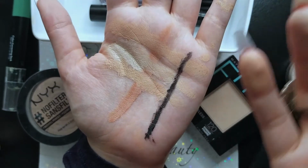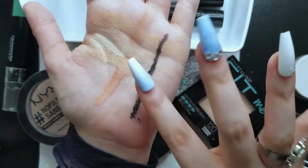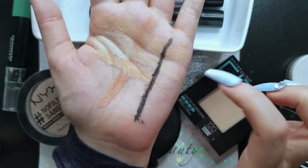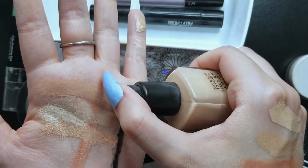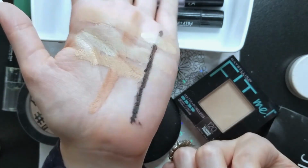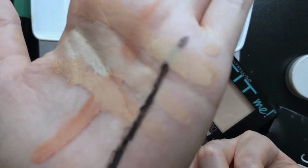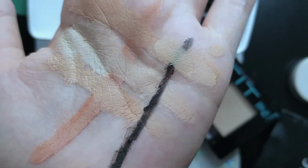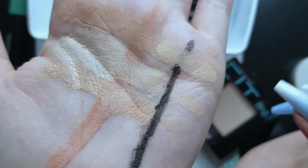Let's continue with this. I think it's dried. Yeah, I'm not really getting anything off of this. So I'll go over these three. I mean, you can really see it does cover it. There is a bit of gray, but it covers it really well considering that's a true black shade.